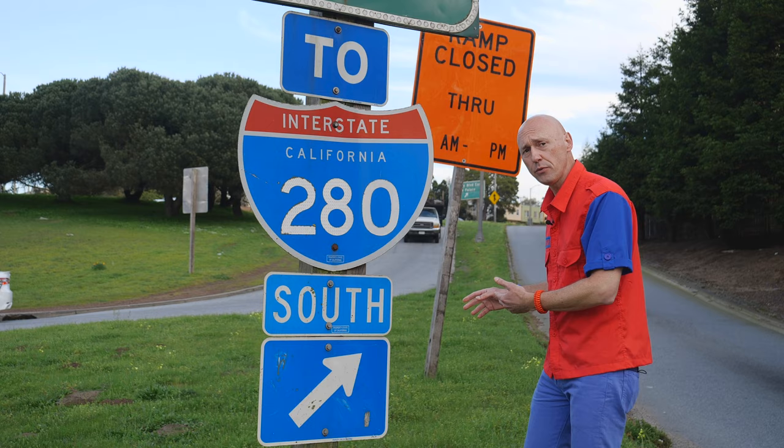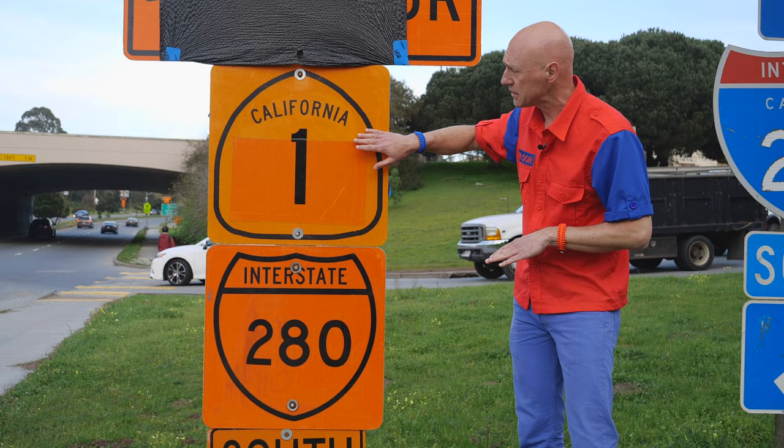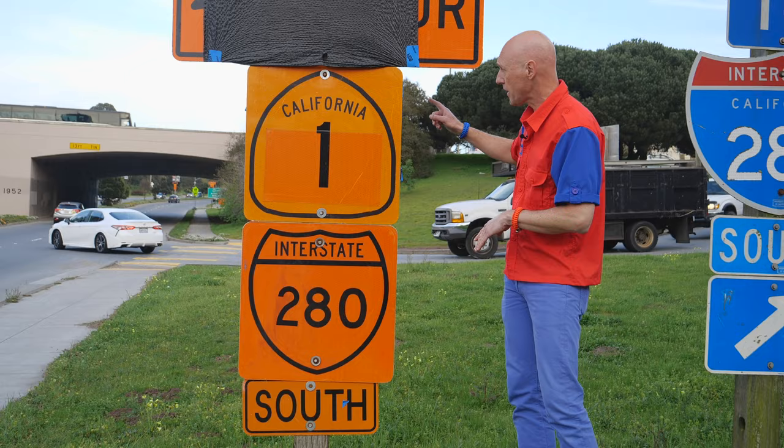And as you can see, they're having a detour here. Remember, the orange signs are for construction, they're doing construction, so they have these in orange. These are temporary signs to tell you that this is the temporary detour if you go that way.